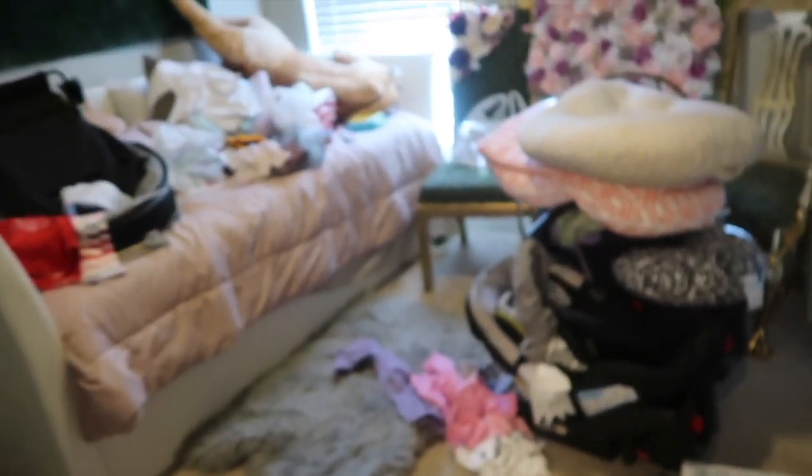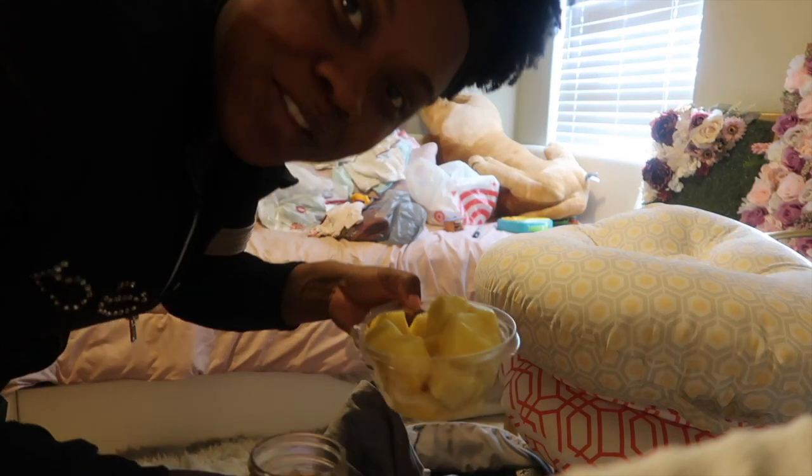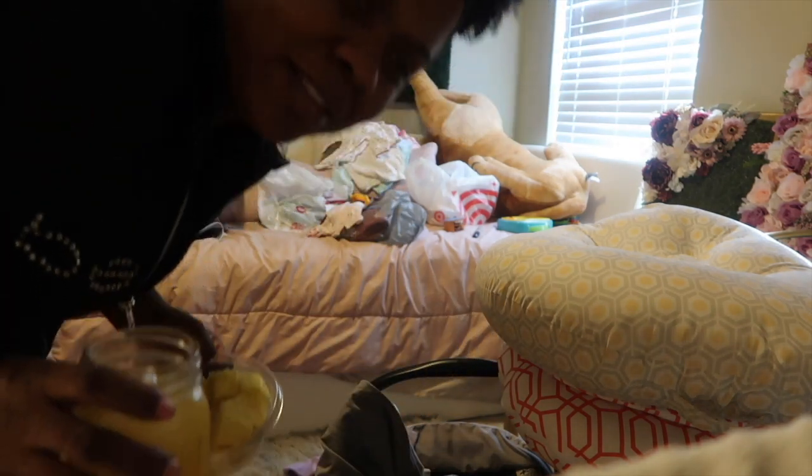Because that room, her old nursery, is so out of sync. Well, I make it sound so dramatic, but hold on. Had to stop and get me a little bit of a moving snack. So I got my pineapples, got my orange juice. I think this is pretty good.